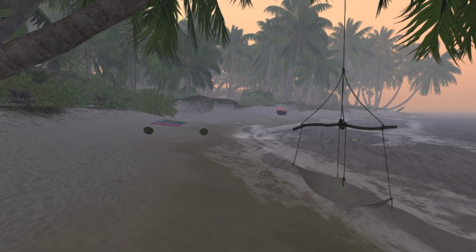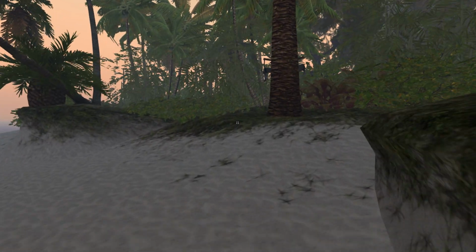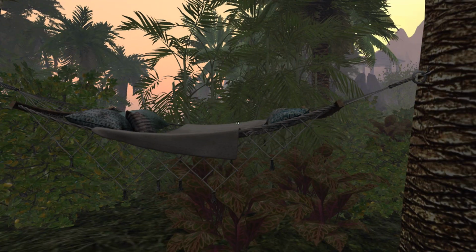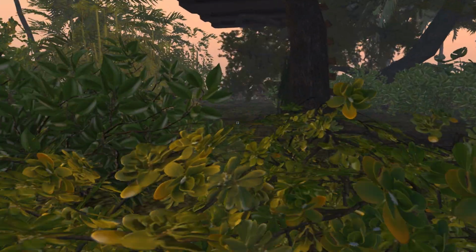That's the first time I've ever seen that, though, because I've been here once before. I tried to make a video then, but it didn't quite work out with how many people were around. Right now it seems to be a quiet time, so nice little hammock here. A lot of foliage to go through around this spot in particular.